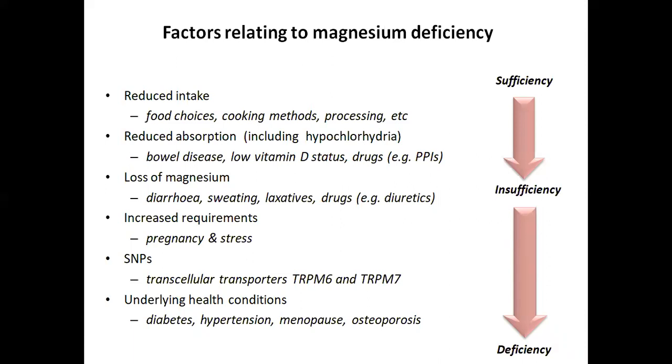If we have anything that reduces our absorption, we might be eating well, but we might not be absorbing it. As I've touched on, things like low vitamin D status, we need vitamin D to be able to absorb magnesium. We also then need magnesium to be able to utilize vitamin D.